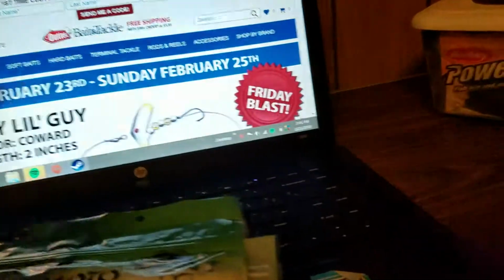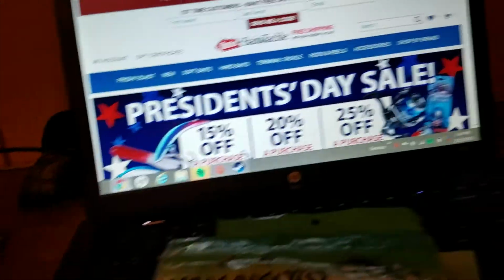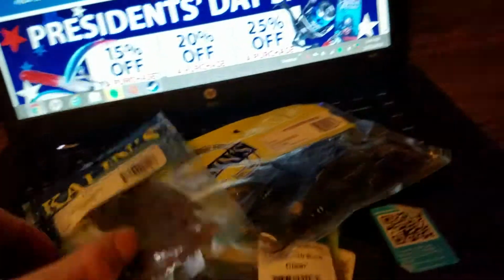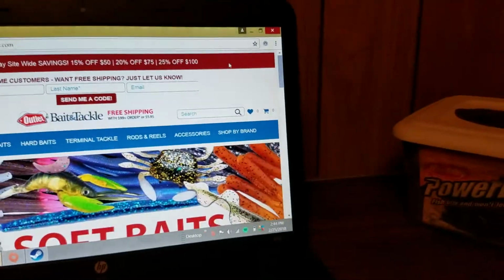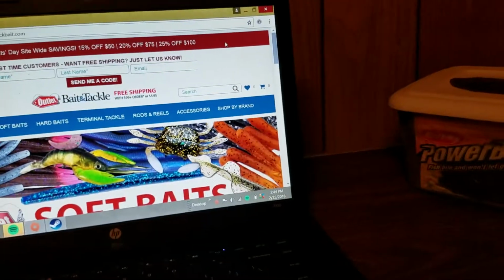Got some Baby Craws. I can't wait to use those. Those are going to be really fun in the ponds. Got some clear curl tails. Got two packs of Collins. This is just stuff from my recent order. I got some chunks and some grubs. Like I said, this is a great store to get from. They got everything from soft plastics to hard baits.